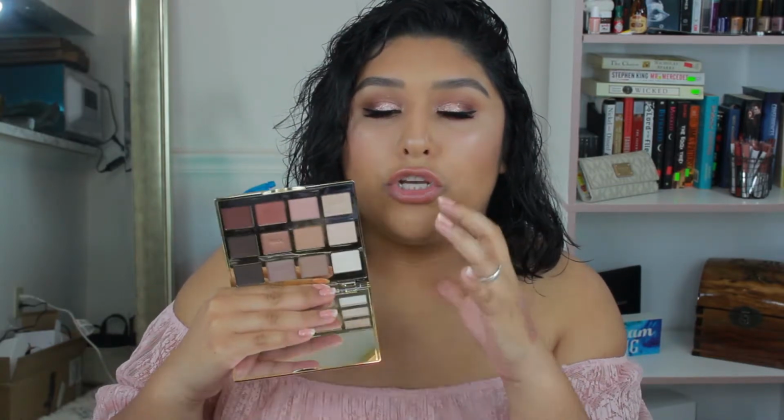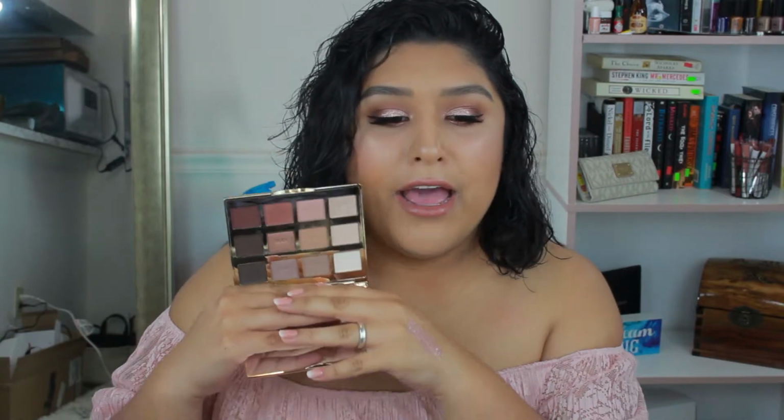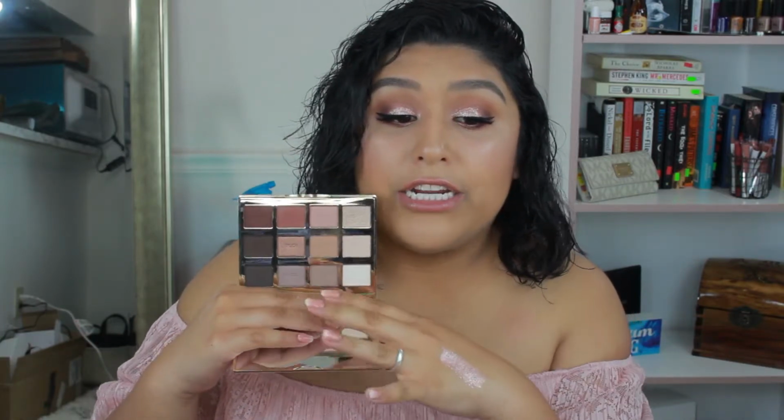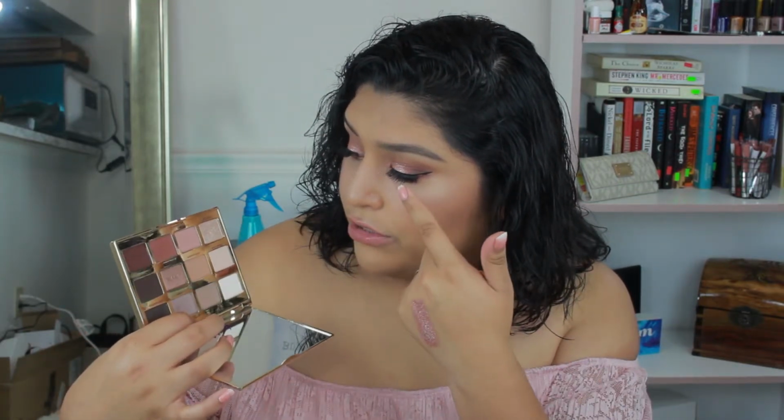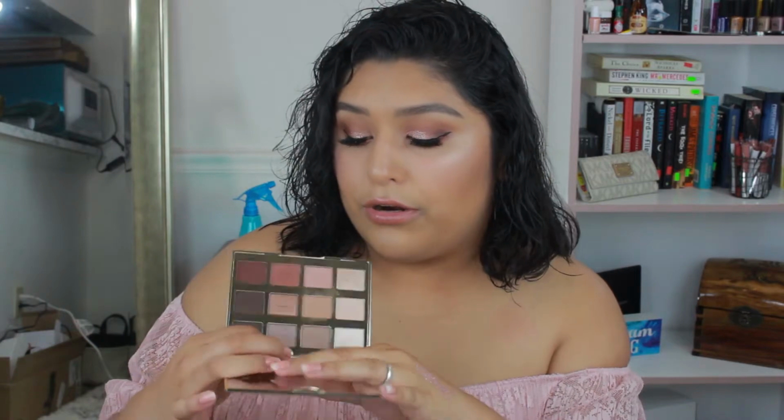Just like with the Lorac one, these shades are so pigmented. Yes, there is a lot of kickback when you dip your brush in a lot, but I honestly don't mind that at all. Every single shade in here I will use. Today I'm using Smarty Pants and Rebel. I use Smarty Pants as a transition color so I can blend everything out, and I used Rebel on the outer corner.